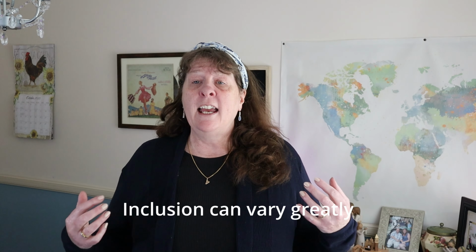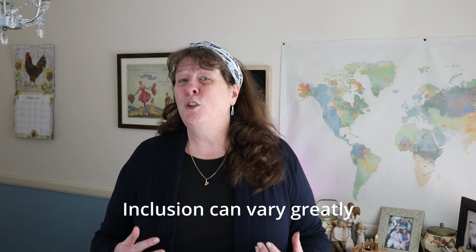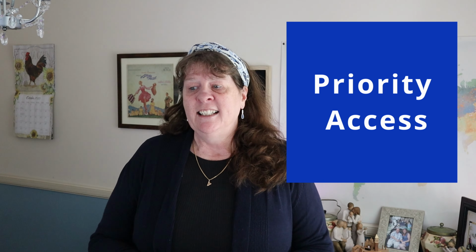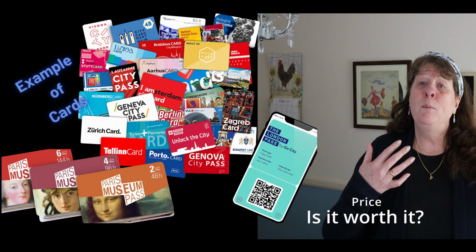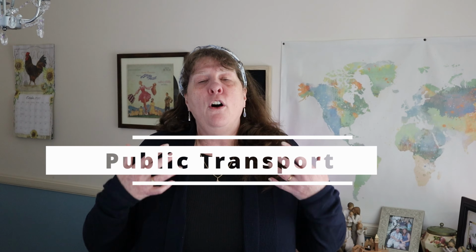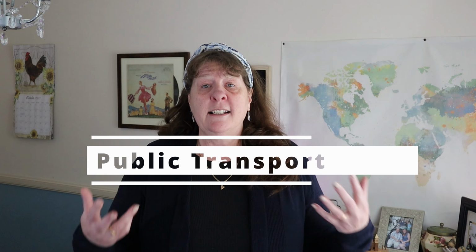Some of the inclusions that you can expect to find in a majority of the cards are free entry, priority access, and a choice of different types of cards. Some are cheaper than the other, but the payoff might not be worth it for you in the end. Some include public transport. So for the whole time that you've got your card, you've got access to public transport. That is a phenomenal inclusion.